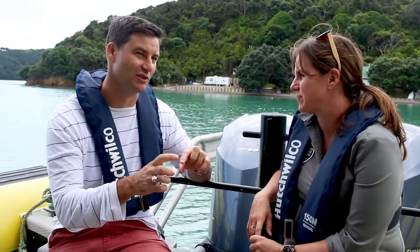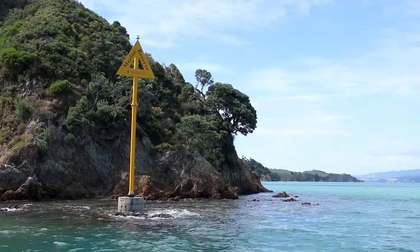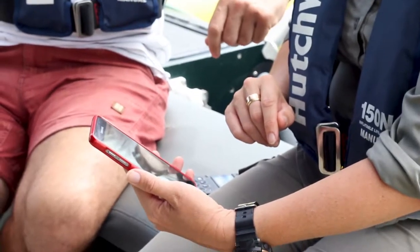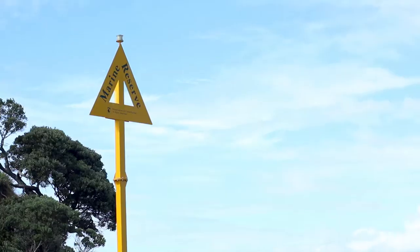So I've been out on the water a lot, and sometimes it is quite tricky to work out where the boundaries of marine reserves are. They're pretty well marked from shore, so you'll see the big yellow triangular markers. Your marine charts should tell you, your GPS on your boat will certainly tell you, and if you've just got your smartphone, then you can download an app called Marine Mate. It will tell you where you are, so you know to keep well out of it if you're fishing.